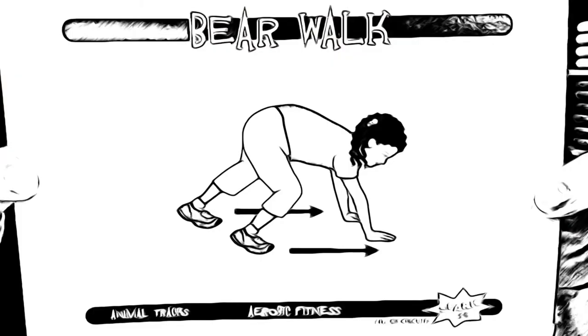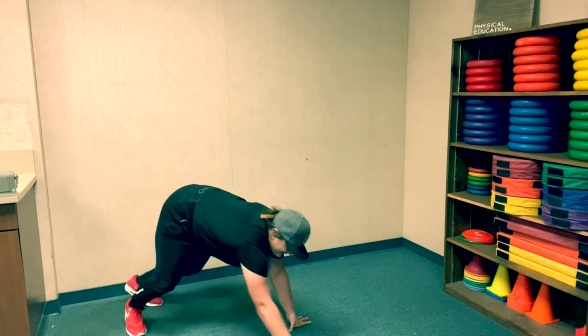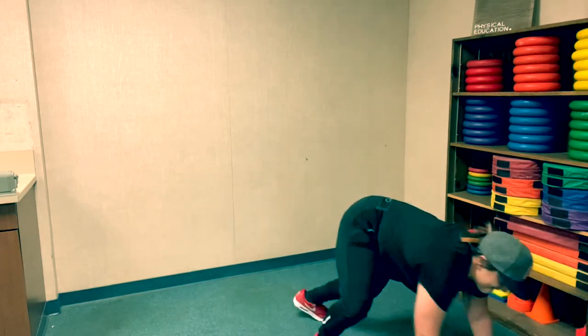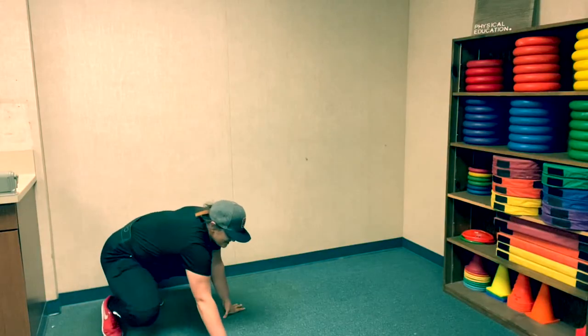Last but not least, here's an example of the bear walk. It's time for our last aerobic exercise with 30 seconds of the bear walk. Go!